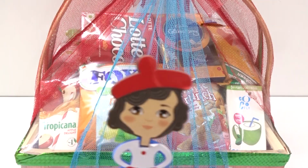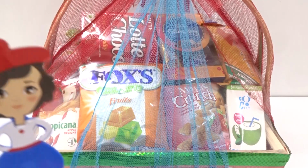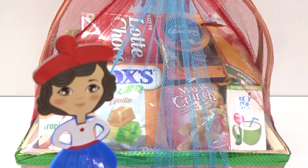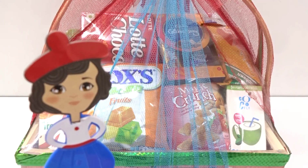Today we have so many surprises here. We have a big basket for you. Whoa. Let's open this basket and let's play with this. Let's go and play, learn and have fun.